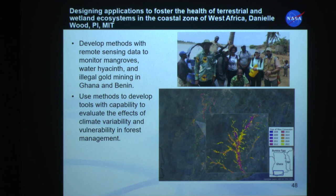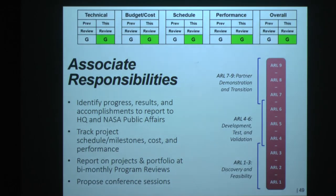Finally, Benin and Ghana: they're using remote sensing data and working with end users to try to identify illegal gold mining activity, which has happened here over a number of years. They also have problems with mangroves and water hyacinth invasive species, and they're trying to use remote sensing data to monitor that better and figure out an approach to do that. So it's real big on developing some good methods and tools to help with better monitoring of these problems in West Africa. Okay.